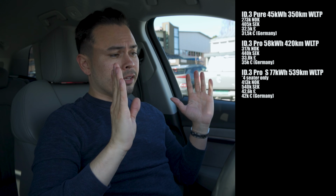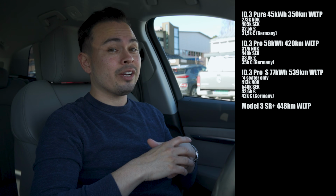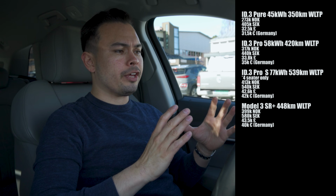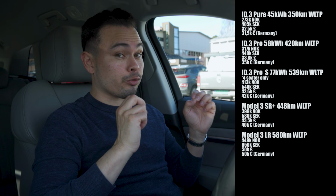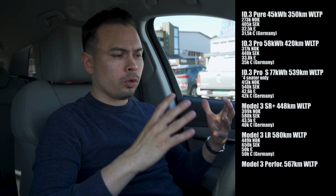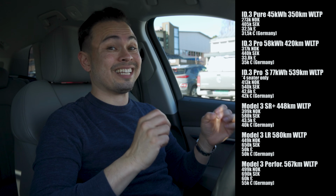So then you have the Tesla Model 3, the Standard Range Plus, with a 448 kilometer WLTP range, starts at 399,000 kroners. And then you have the Long Range, which also has 4-wheel drive, 580 kilometer WLTP range, starts at 449,000 kroners. And then you have the top of the line, the Performance, also with 4-wheel drive, with 563 kilometers of WLTP range, starts at 499,000 kroners.